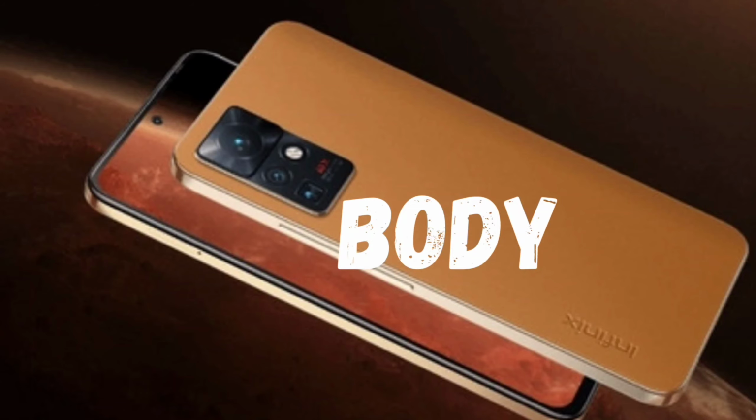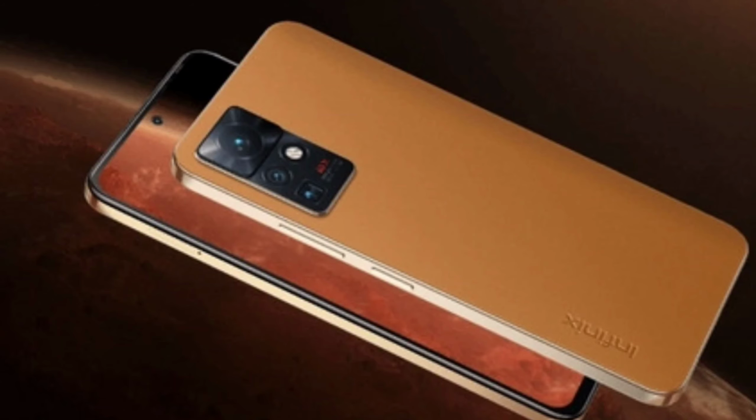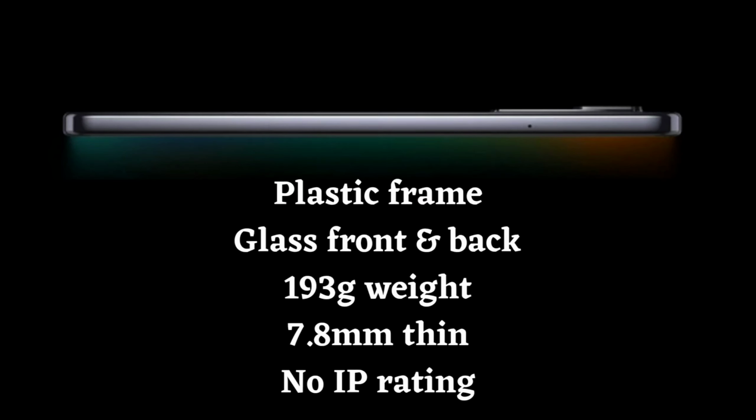The body is made from plastic. Well, a plastic frame. There's glass at the front and back, no Gorilla Glass protection here. It weighs 193 grams. There is no IP rating, so don't take this phone anywhere near water, but it is very thin, 7.8 millimeters thin. So it's good for aesthetics. I mean, as you can see, it is very thin.